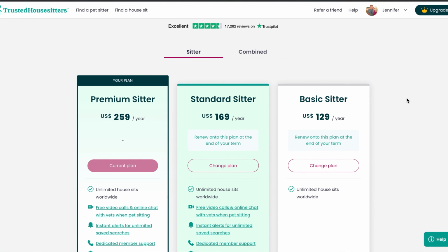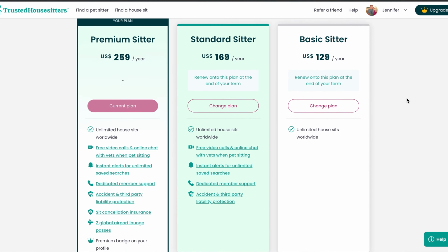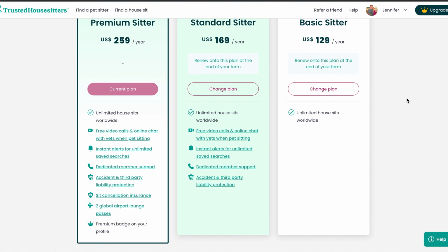We don't necessarily think this next point is a negative, but Trusted House Sitters is one of the more expensive house sitting platforms out there. There are a lot of house sitting platforms that ask for an annual membership or have a fee. The lowest price for Trusted House Sitters isn't even that high. The highest price isn't too crazy either when you consider that just after doing 1 or 2 house sits, you'll more than make up for the amount of money that you spent when you compare that to a hotel or an Airbnb.